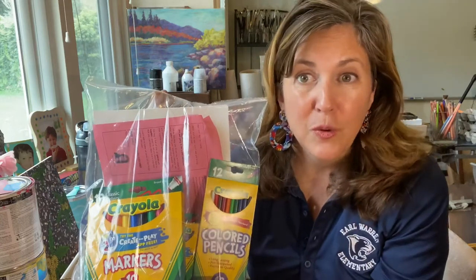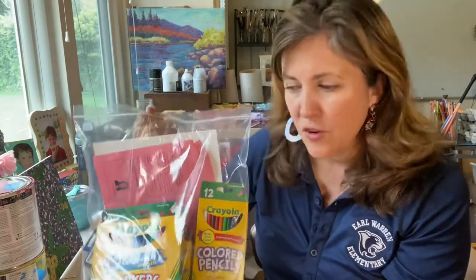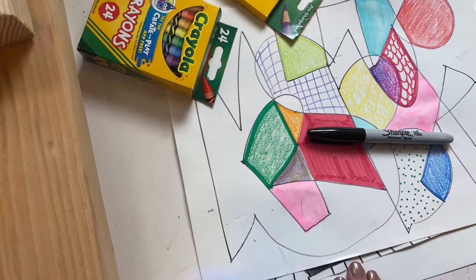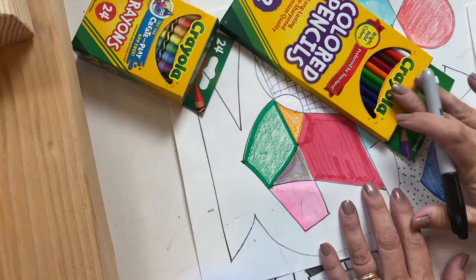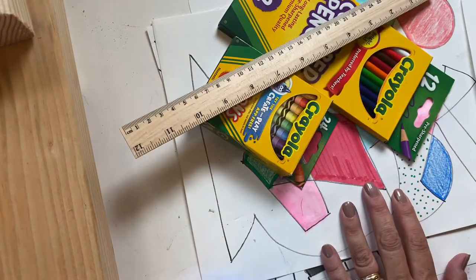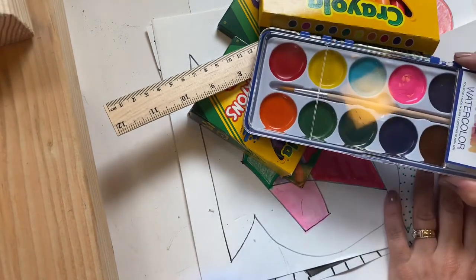So what I want you to do is grab a piece of paper and set it down on your workspace, and then get out your supplies and maybe put them out on your desk so that you can look at them. And then we're gonna create something fun and unique together. Okay guys, so here's what we're gonna do today. We are going to have fun playing with all of our supplies, with our colored pencils, with our crayons, even with our rulers, with our markers, and even with our watercolors.